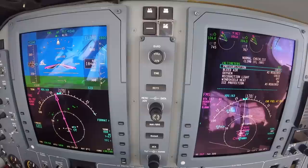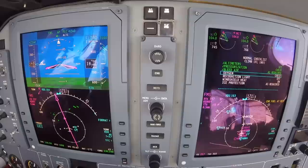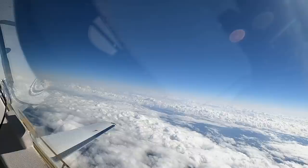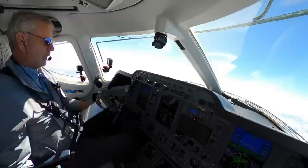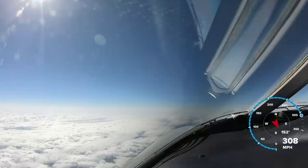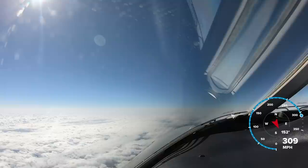Thank you very much for the climb. Contact Memphis Center 118.87. 118.87, thanks so much, Southwest 2394. 390 Golf Mike, climb flight level 290. Flight level 290, 390 Golf Mike. November 626 Tango Romeo, descend and maintain 6,000. Maintain 6,000, 626 Tango Romeo.